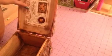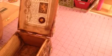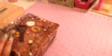It had little Prima flowers on it, but I took those off because, you know, I think that would have been just a little much for my nephew. So I did like how this came out, and I hope he likes it.